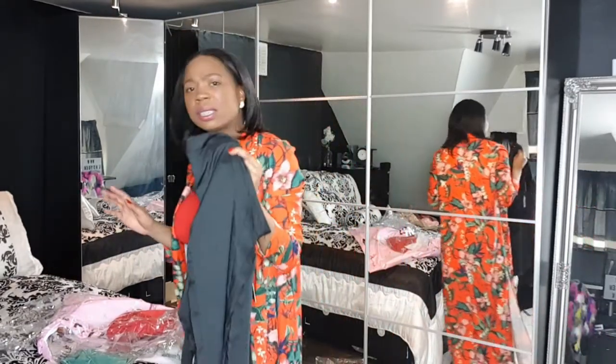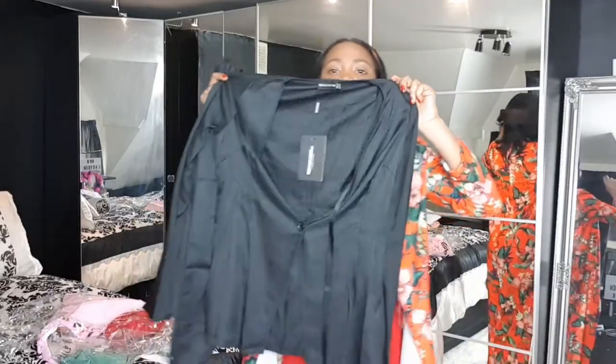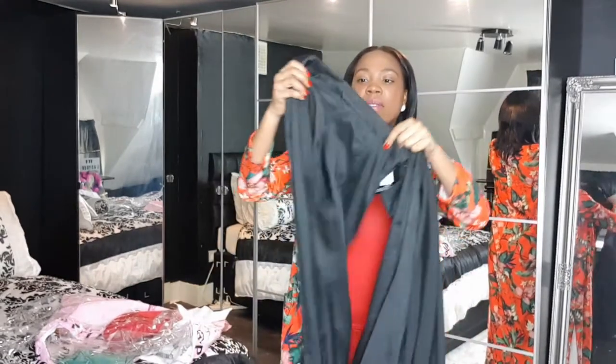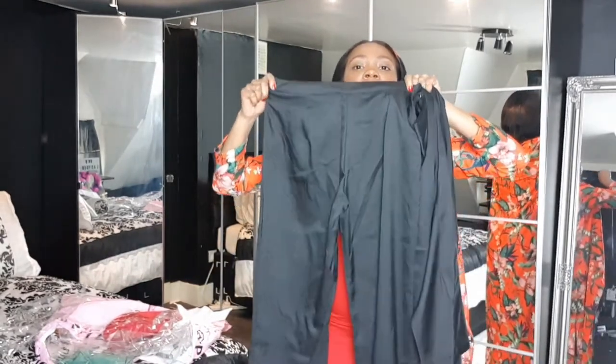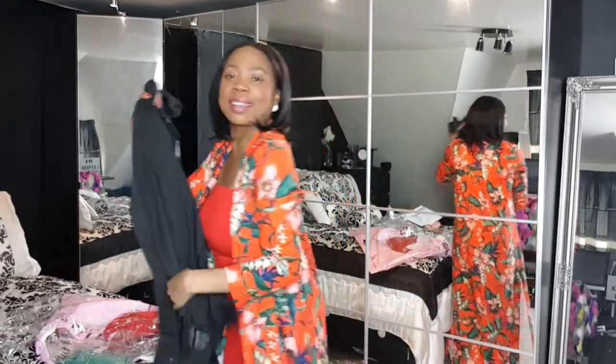And what else was I going to say to you guys? The price, that was it. The blazer was £25 and the trousers are £20. Let me get these on so you guys can see what they look like on. This is the suit on, and we are not mad at it.